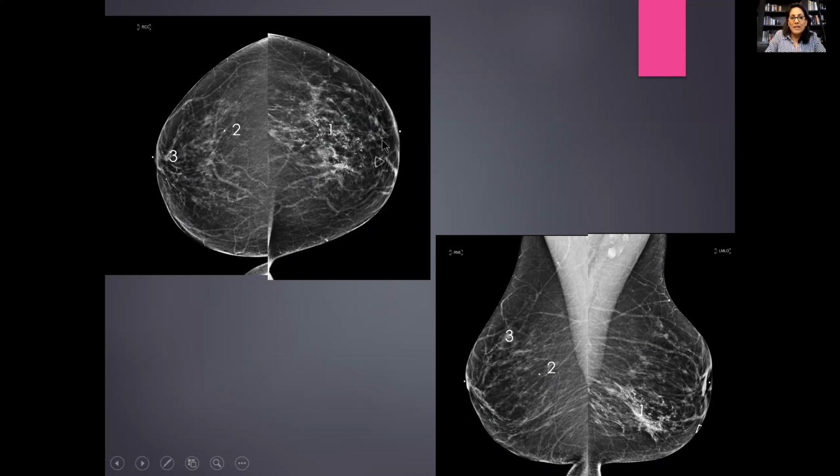So this is from top to bottom. The woman is in compression this way, and we obtain the mammogram. And this is medial lateral oblique. So from the medial and lateral, we've taken an image of the breast. You get 2 views of each breast.